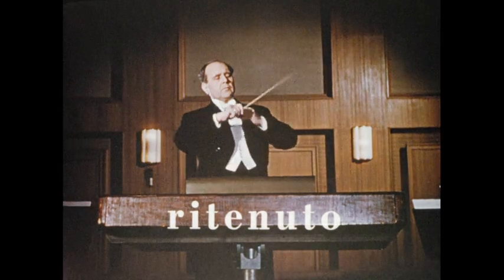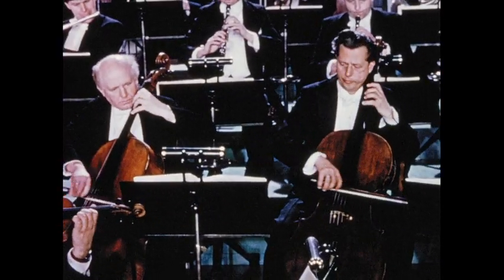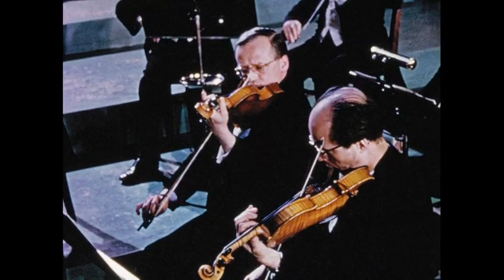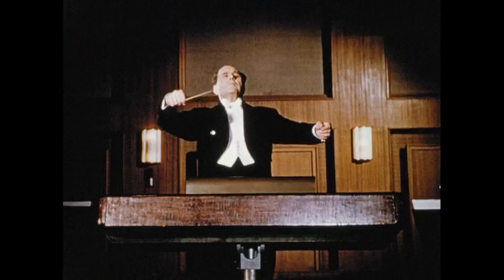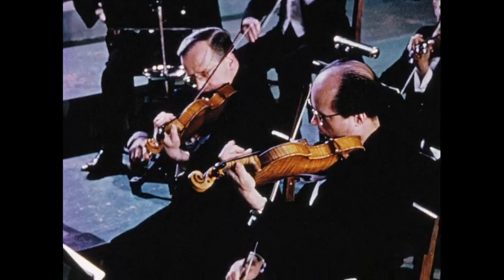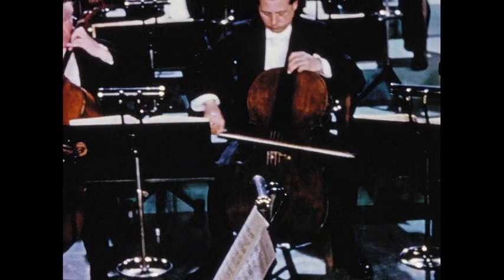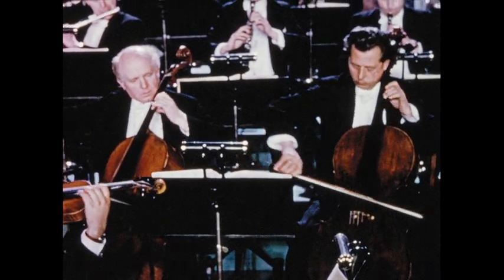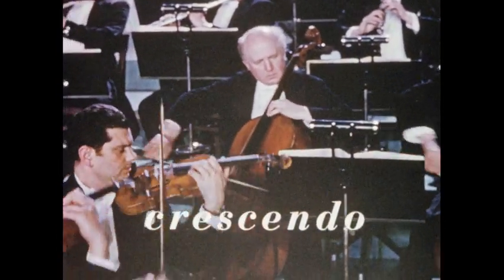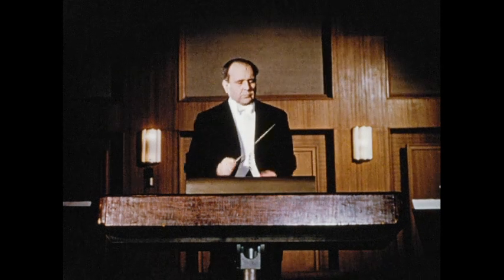And now, retenuto, broadly translated, retained or held back. Observe how the orchestra slows down and then regains the beat. With signs such as crescendo, the composer indicates an increase in sound volume, and here, in speed too. But how loud? And how fast?